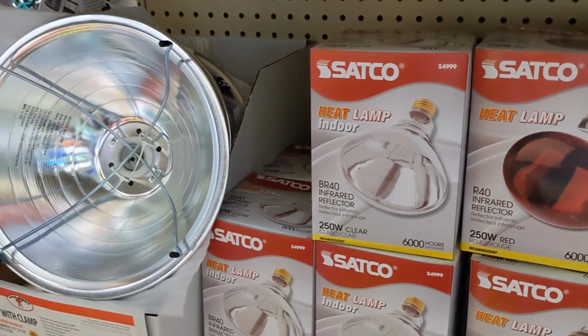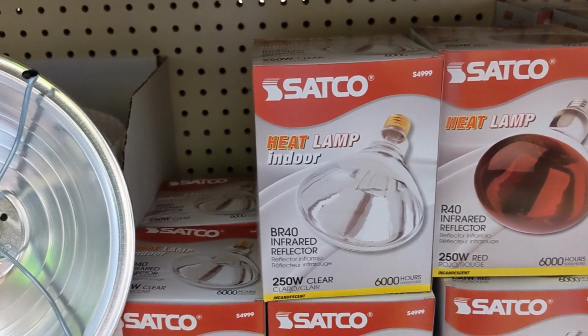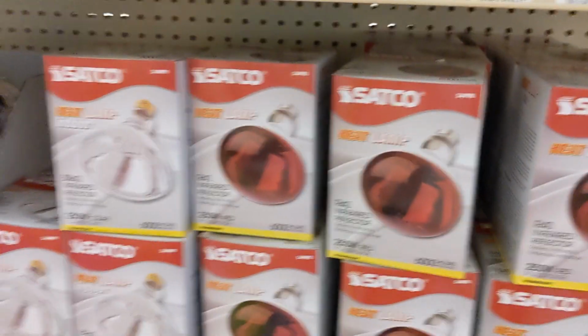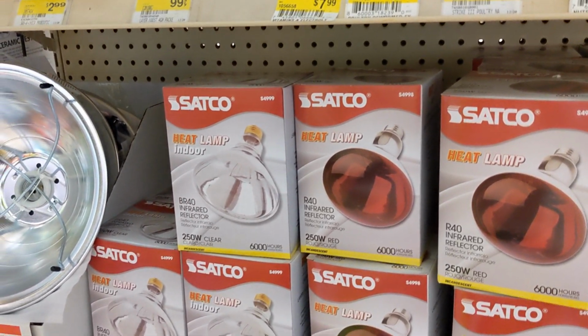Some people use LED lights instead so that they don't have the risk of the fire. You're not going to get the heat that way. But as long as your coop is built properly, there's no drafts getting in, your hens should stay warm enough.